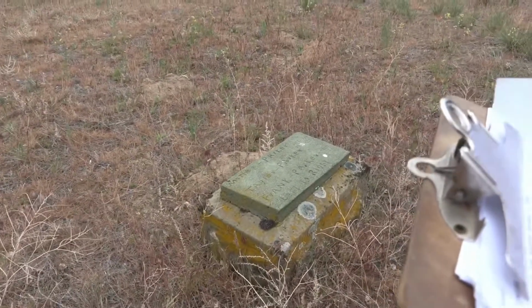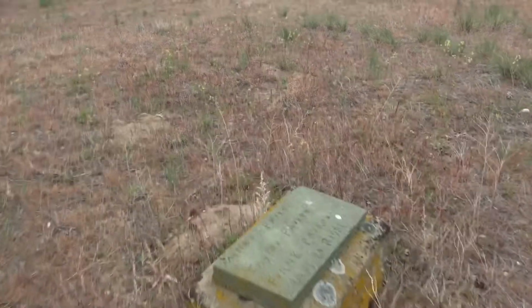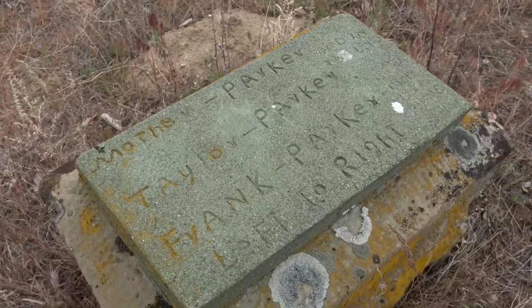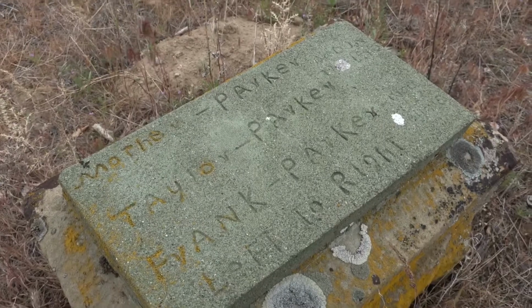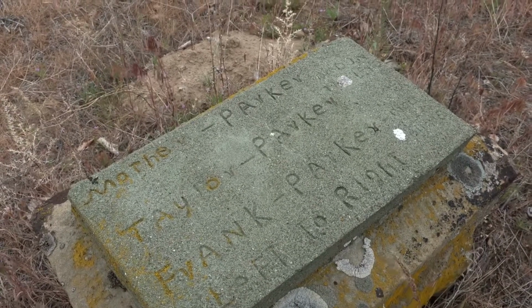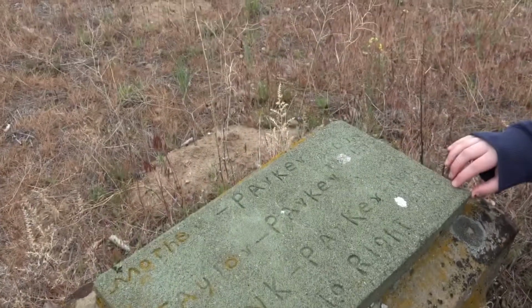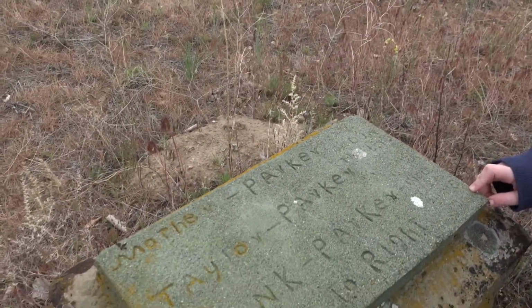It looks like it's Parkers. All Parkers. That's interesting, it looks like seafoam. Looks like it was just wet concrete, and then they maybe took a pen or something and wrote it in there with their hand. Well, it looks like it was added, because see, this is gone. And they remarked the one below it. Taylor, Elizabeth, and Frank, and twin girl.